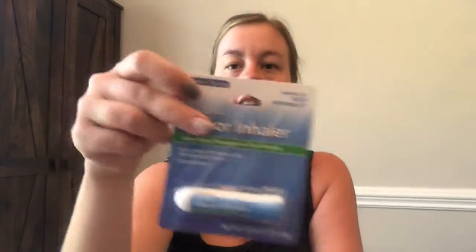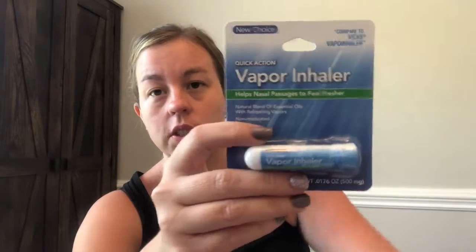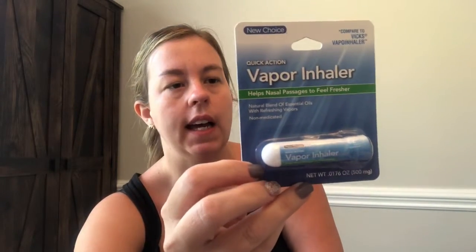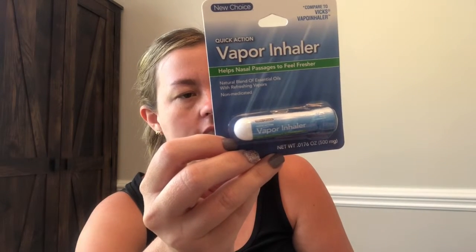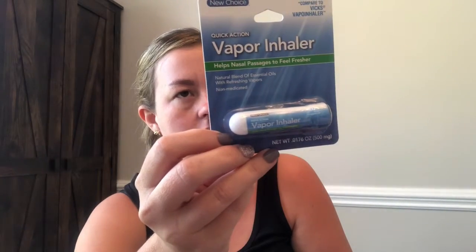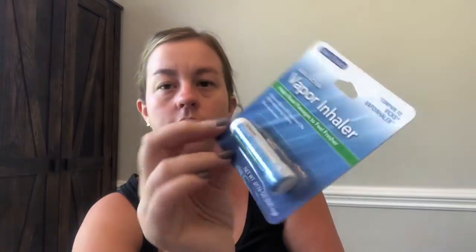This vapor inhaler is not a new item, but my husband suffers from sinus and allergy issues, which I do too, and I also get really bad headaches. So I bought one of these, I want to say it was about a month ago, and we started using them. It says it consists of peppermint, birch, eucalyptus, and rosemary. This is not a Dollar Tree product. It says it's distributed in the USA. And it's new choice compared to Vicks vapor inhaler.